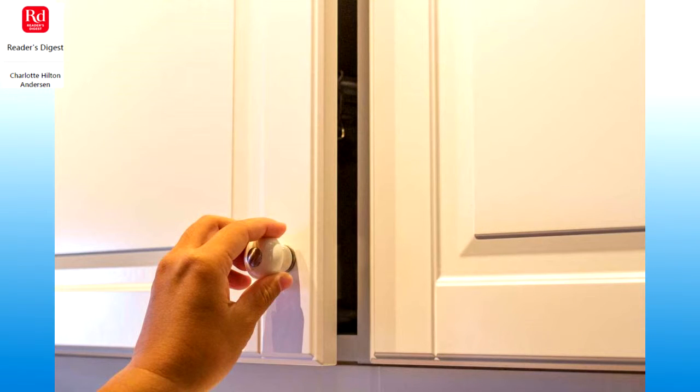Start organizing your kitchen with the pantry. How many times have you gone to the store and wondered if you had pasta at home in your pantry? You're not sure, so you buy another box. Only to get home and find you have 20 already.